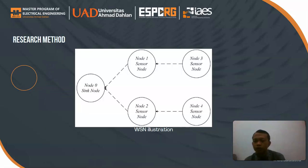Coming to the research method, this figure shows the WSN illustration. Node 0 serves as the sync node and server. In this case, this node receives all the reading data from the sensor nodes, which is then stored locally. Meanwhile, nodes 1, 2, 3, and 4 act as sensor nodes responsible for sensing some precision agriculture parameters such as temperature, air humidity, and soil moisture around the nodes.